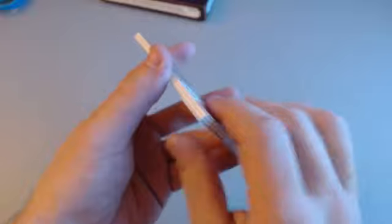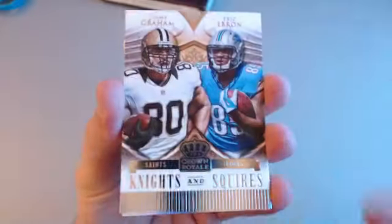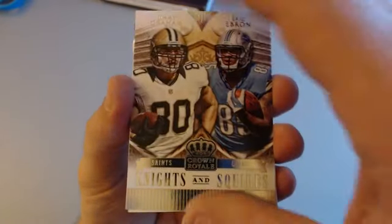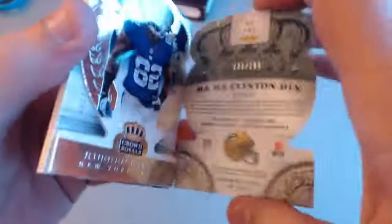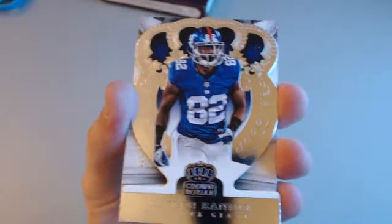All right, guys. Last pack. I think we got two hits. Yep, got two hits. That's all the bonus. Knights and Squires, Graham and Ebron, Lions. Matt KCMO and Saints MSB DE2. We'll round that off in a moment. Ha ha, Clinton Dix for the Packers. Ha ha. Did really well today. So $1.99. Clinton Dix.